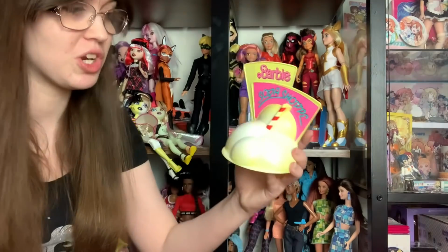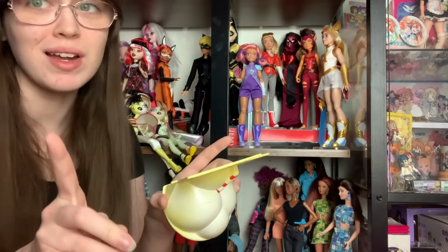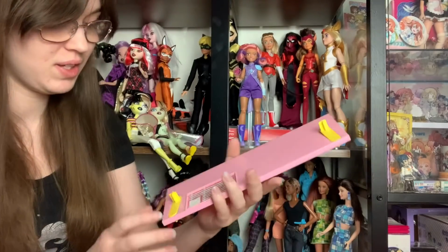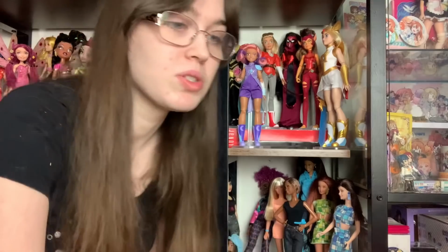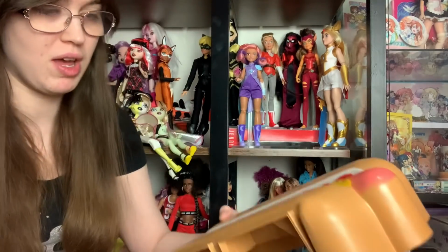Okay, Barbie soda shop. Tupper. This toy is not dishwasher safe, by the way, and it's from 1988. Next we have like a little outdoor kitchen countertop, possibly. Most likely Barbie as well. I was really hoping some of this extra stuff was pony stuff, but I'm not mad at this.